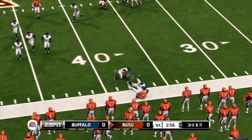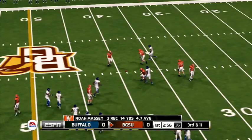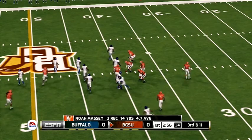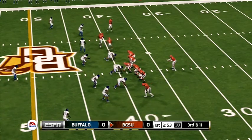Fires it out, and they push him out to the 39-yard line. Loss of 1 yard on the play. That makes it 3rd and 11. They'll spread the field out with 5 wide.